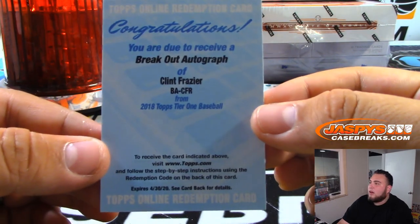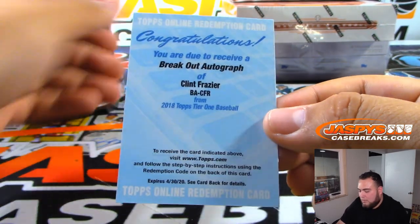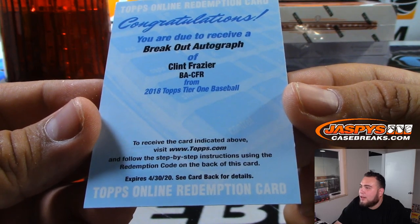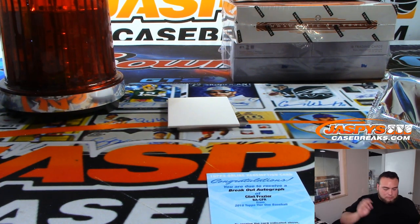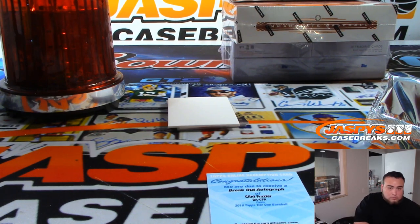All right, we got breakout autograph Clint Frazier to start us off. And this is still not expired. I believe Topps gives you about a year now after the expiration date. But there you go, Clint Frazier. That should be Yankees, I believe, Topps Tier One. Yes, New York Yankees.